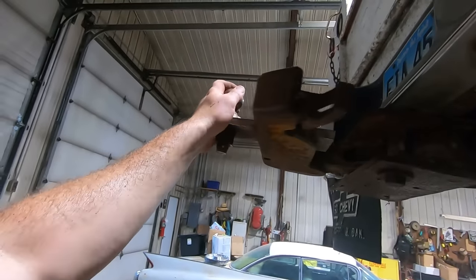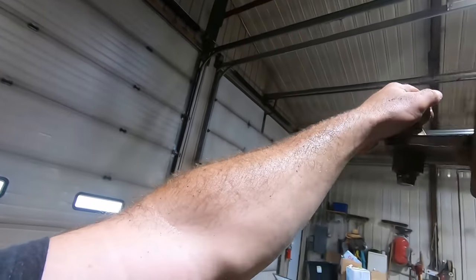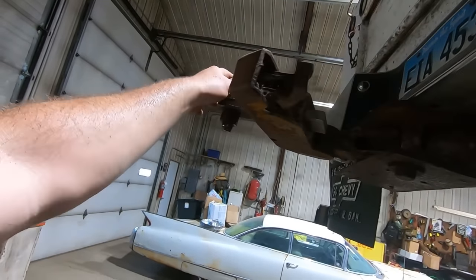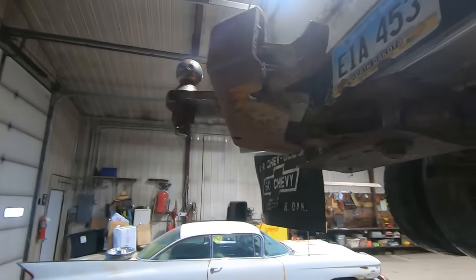So we're gonna spray some Lubidub on that thing. I always kind of wondered how these things worked. Well, I've never seen one like this. I've seen other ones that work in other ways, but this would be pretty cool. We'll lube her up, knock her back together, and move on to the tire, hopefully.